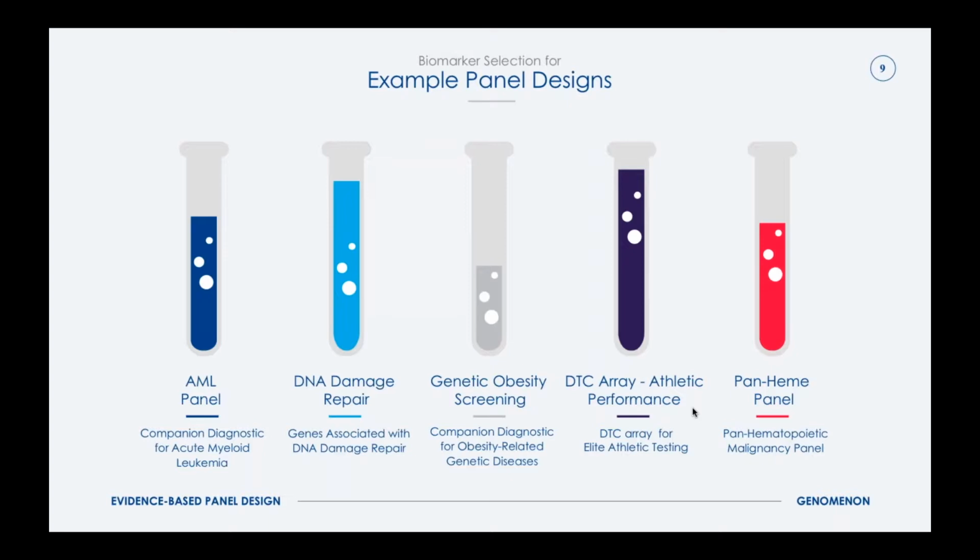And again, this is in contradistinction to the DNA damage repair, which was predominantly a somatic panel. This genetic obesity screening panel was for hereditary diagnostics. And then also, on the other end of the spectrum is a direct-to-consumer array, where Genominon is using Mastermind to identify SNPs or RSIDs or variant biomarkers that have been linked to enhanced athletic performance and other exercise physiology related phenomena such as diabetes, VO2 max, and obesity.